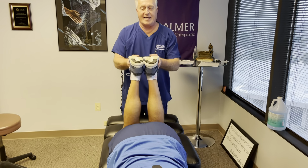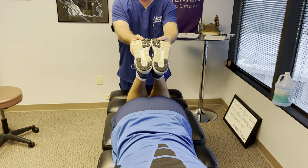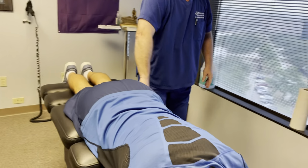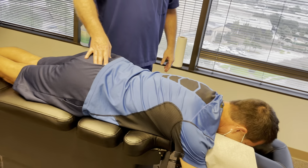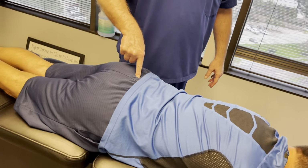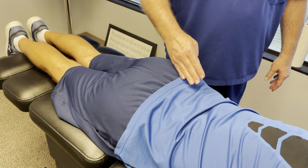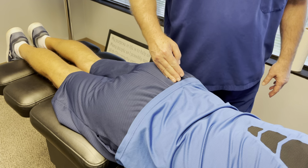So see his left leg's a half inch short down here. When I bring it up, it gets even, though that tightens up a little bit in his thighs, which is the quads. Not too much down the lumbar spine, but he did have a positive Derifield test on the left. His leg got even when I brought it up, so that indicates a left sacroiliac joint subluxation.